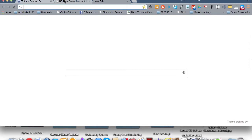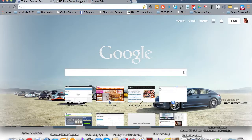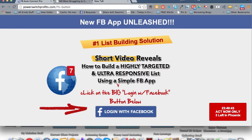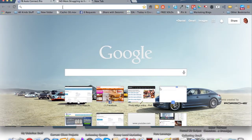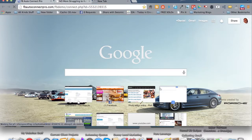I'm going to wait for that to load because I'm doing a lot right now and it's a little bit slow. And here's what the Facebook button actually looks like. It's an HTML button that you could put on any web page. That's a powerful feature, and I'll show you how that works in just a second. So let's say I paste that link right there, and it's going to connect using that ID. Just a quick example.